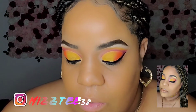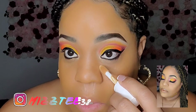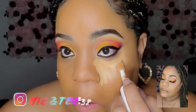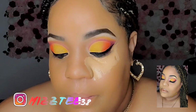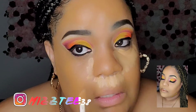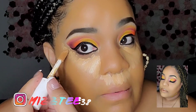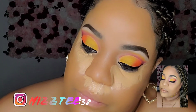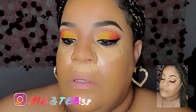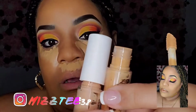My regular concealer I always use. I really haven't changed that yet, which is my e.l.f. concealer. Medium beige is the color that I use. And what I'm gonna do is I'm gonna put, this is the satin. No, this is the hydrated one. Well, hydrated satin finish. I guess they're all satin finishes. I didn't know that. Learn something every day. But both of these are medium beiges, but can you see how they're different?